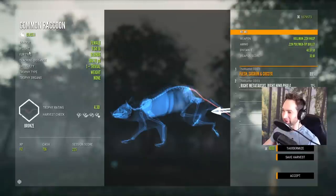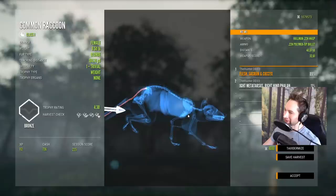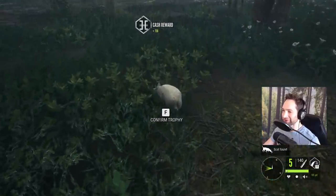That's not the one that we just shot. This is actually the first one here, a 4.3 blonde that ended up getting a hind leg shot, and whatever. That doesn't matter. But over here, we got an albino rare raccoon down.